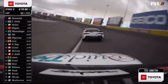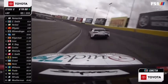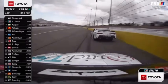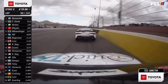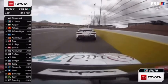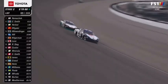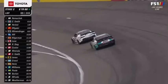Right back down to the bottom. John Hunter shuts it off, but who can hold the line better? Hear him throttle up early, able to get that sniff of clean air. Should be able to. I bet you he's going to dive down and try and pack air on this left rear if he can hold in on entry. Nemechek flirting with a wall off of turn 2. Going to be 1 to go in the stage as they come back to the start-finish line this time.